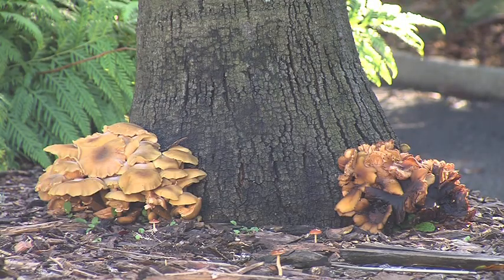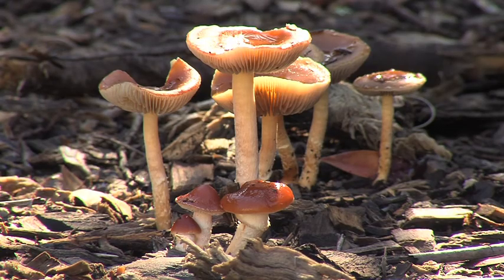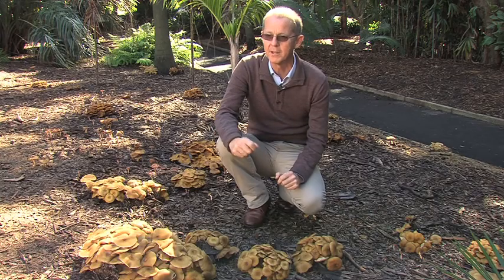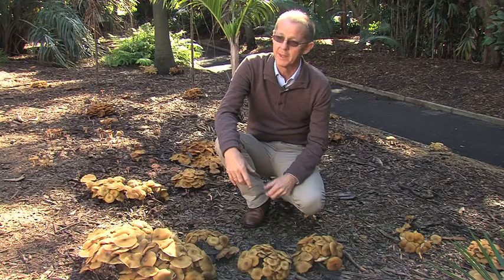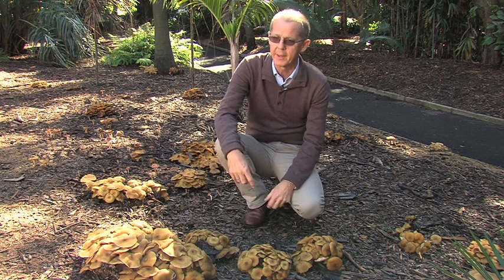Mushrooms can kill trees, plants and us. I really recommend that unless you're with an expert who really knows what they're talking about, knows each individual species of mushroom very well and with a great deal of knowledge, that you don't eat them, because many species are toxic and cause very nasty illnesses and in some cases death.